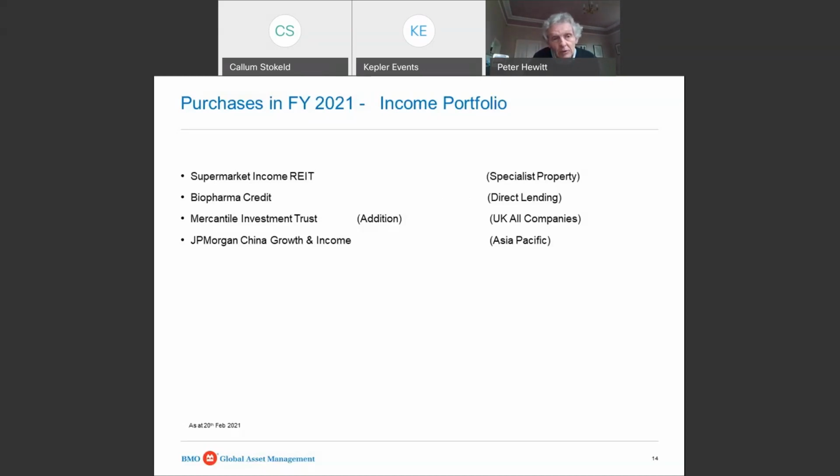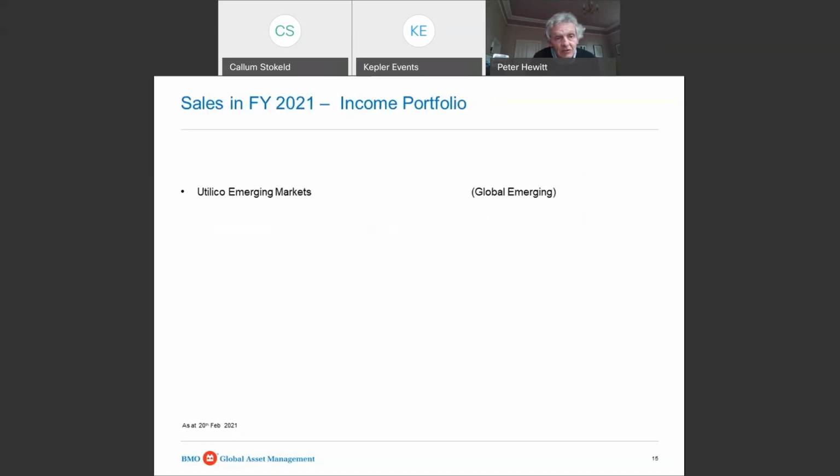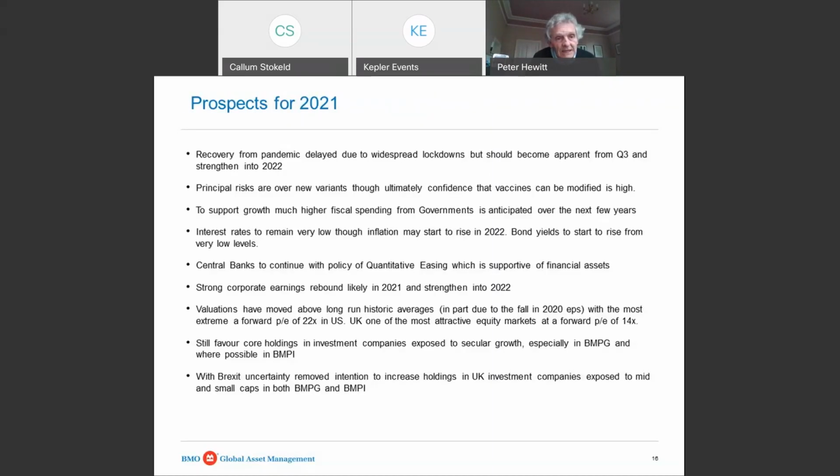And I've also taken a holding in the JP Morgan China Growth and Income Fund, and that was funded by a sale of Utilico Emerging Markets. So let's just get on to what I'm looking at for the rest of this year and next.